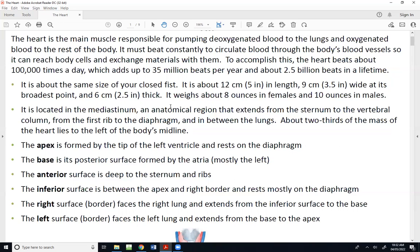Some pretty wild statistics here. The heart, to accomplish this, must beat about 100,000 times a day, adding up to about 35 million beats per year, and over a lifetime, that's about 2.5 billion beats. Obviously, a significant number, and it demonstrates why your heart's so amazing and why I find it to be the most amazing organ that we have. Although the brain's amazing too. I don't know. I just have an affinity for the heart.